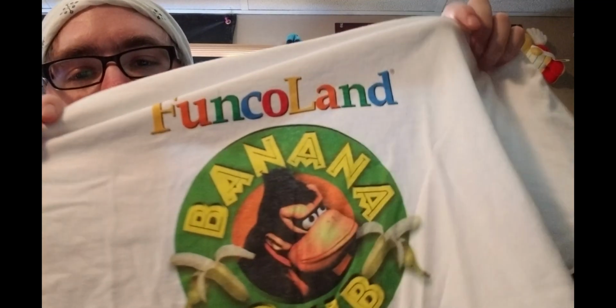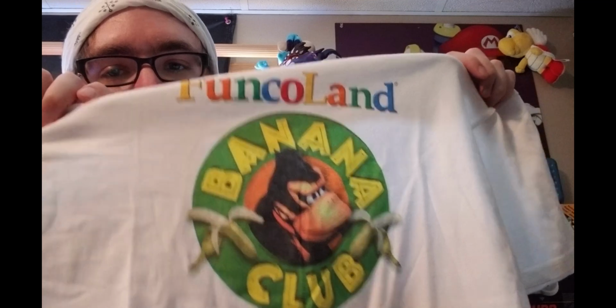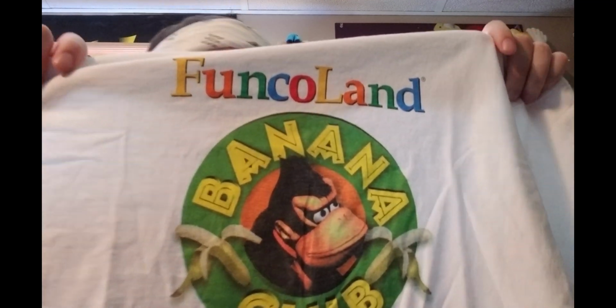I think you got a couple other things too, like a keychain or maybe some other promotional materials and stuff like that. But I just loved the artwork on this shirt. I thought it was so cool that I figured I'd pick it up, and honestly, it could just make a really good display piece. So yeah, that was really cool. I have so many fond memories of going to FuncoLand back when I was a kid, so it was nice to get something from FuncoLand.